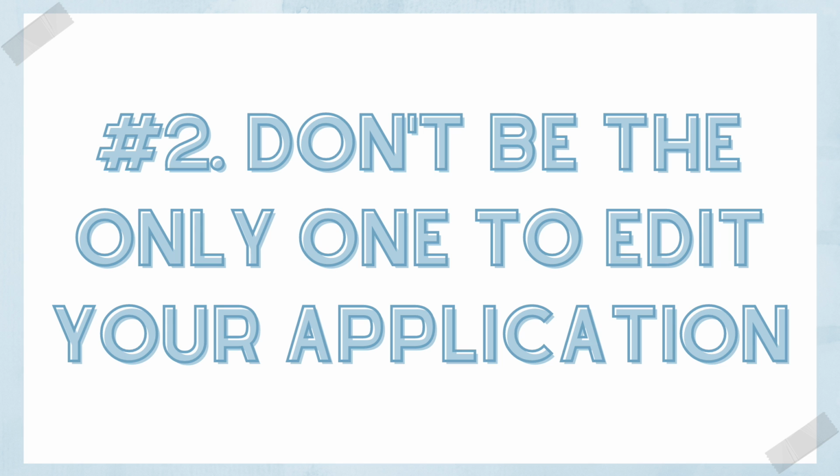So that leads me into mistake number 2 to avoid, and don't be the only person to look over your application. The second time I applied to vet school, I had 5 different people read over my application. The reason for this is that you never know who on the admission committee is going to be looking at your application, and you don't know what background they come from.